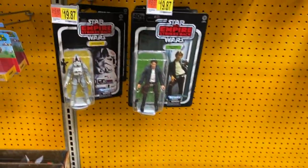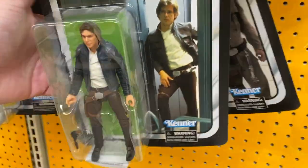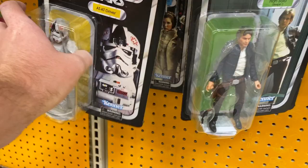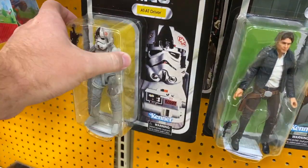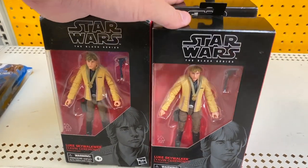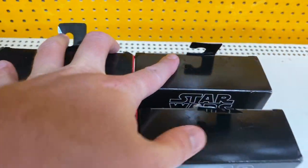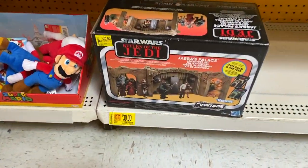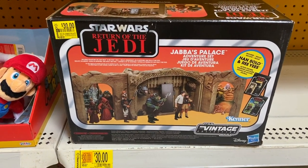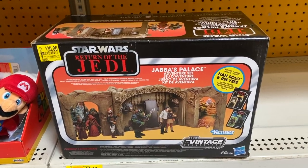There's about all the Star Wars we got. Han. Luke. These are $20. There's Leia. Then we got some Black Series Luke down here. And then that's pretty cool there. The Vintage Collection, I think that's for you 3 3/4. $30 on clearance.